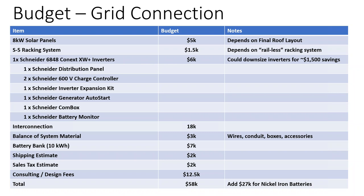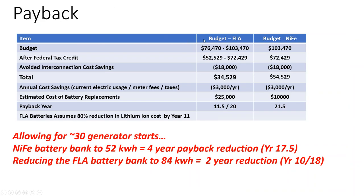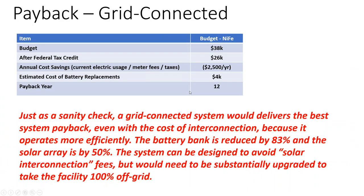It would have been in the customer's best financial interest to remain grid connected. But at the end of the day, he said, I don't want the power lines running across the property. I just don't want to see them. It's going off grid for him. Even at a $18,000 grid connection fee, it was still a lifestyle choice. Of course, that was 2 years ago, and now I know a lot more about it.